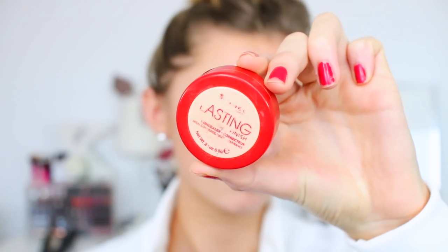Okay, so I'm gonna start off by just tying my hair up, getting it out of my face, and then using the Lasting Finish Concealer from Rimmel. I'm gonna be packing that all over my eyelids to get us a nice even base before we start eyeshadow.